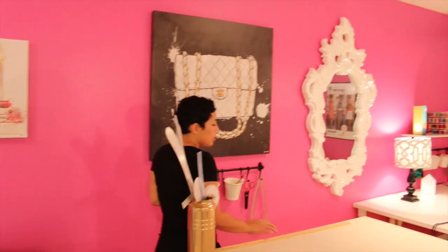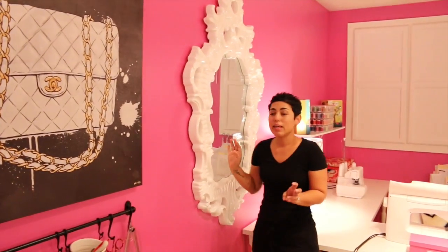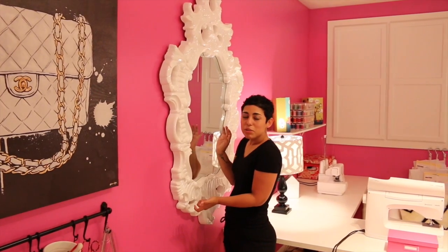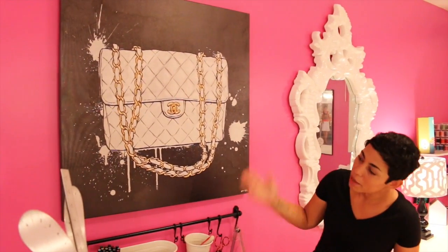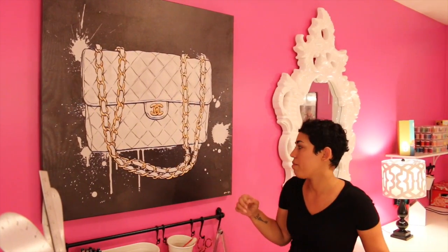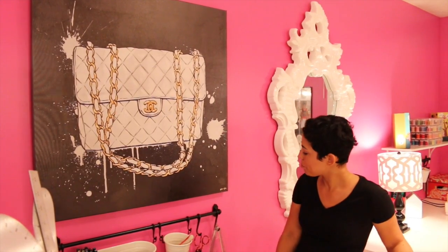Some of my favorite things in the room are this big mirror, because I can look at it and be like, you know, mirror, mirror on the wall, who's the fairest of them all? It makes me really happy, and the white against my pink wall really stands out. And then this painting here is one of my favorites because it's a painting of a Chanel bag, duh. And it's just really cool. I love art, I love graphics, and so that just really makes me happy when I look at it.